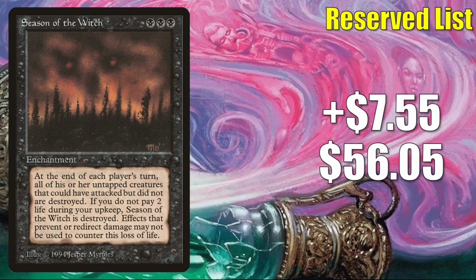Number 3 is Season of the Witch. It goes up 755 this week to 5605. That's a 16% increase. Now this does get a little commander play, but ultimately it has the look and the feel of a reserve list buyout.